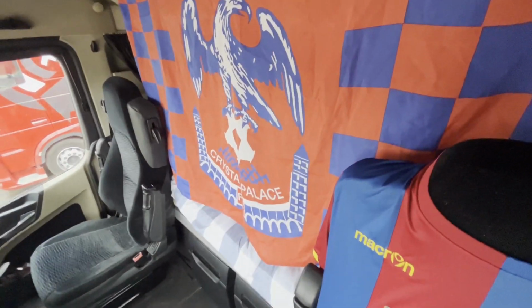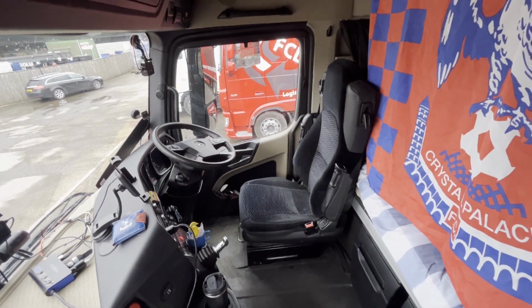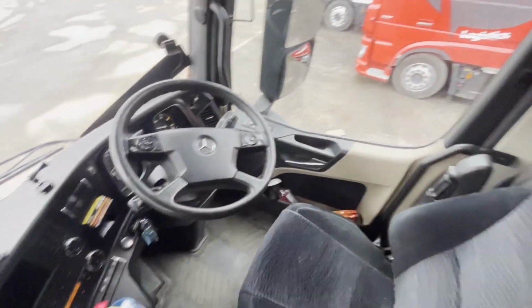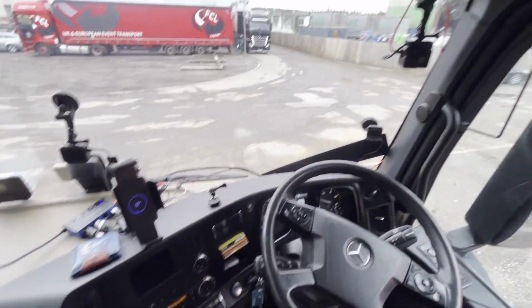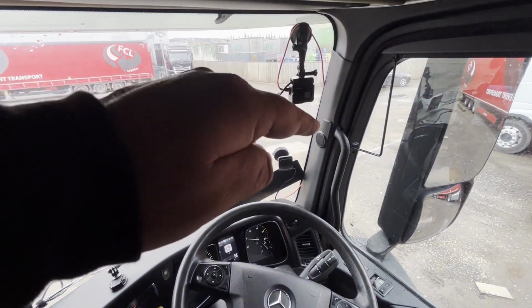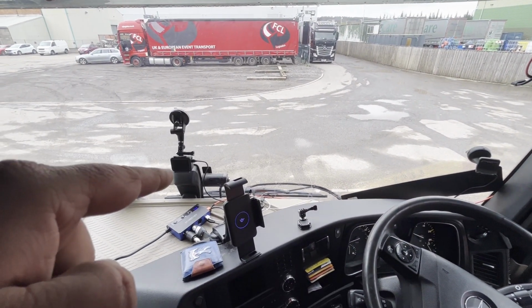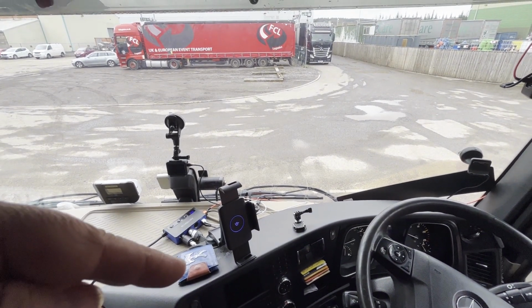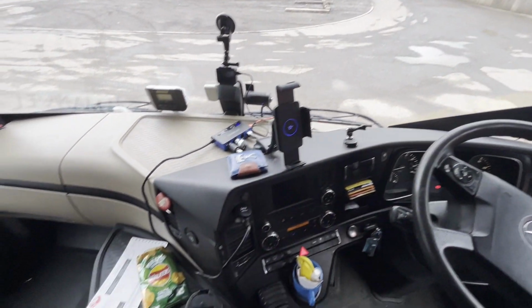Right, let's start here, guys. So that is where all the magic happens. So I'm going to walk over here and just show you what we got. So this is the cockpit. This is where we sit. It's my setup. So I've got a camera just there. I have my other camera just there, as you can see. A few bits here, Eagles, Crystal Palace. My phone holder, charger there.